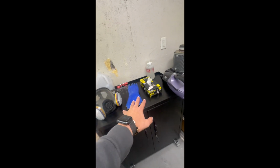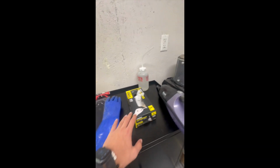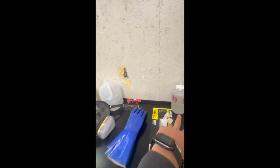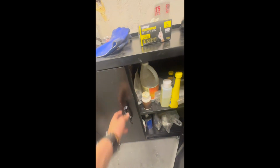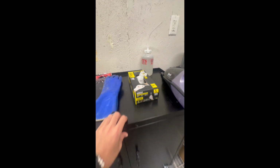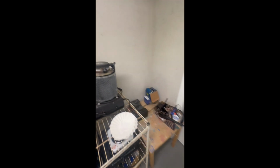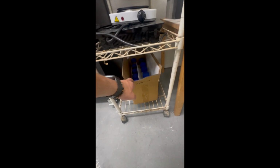I keep all my safety equipment on top of my chemical drawer: gas mask, rubber gloves, latex gloves, vacuum, distilled water, and safety goggles. Here I keep all of my chemicals in a closed area. Here I keep my furnace, which I use when I melt down metal, and glassware.